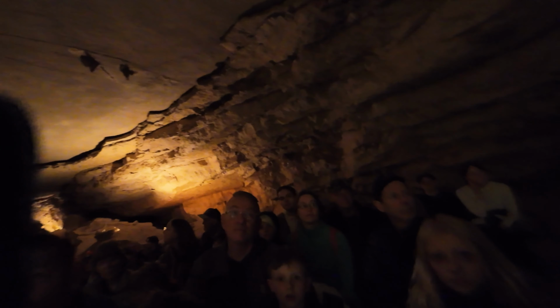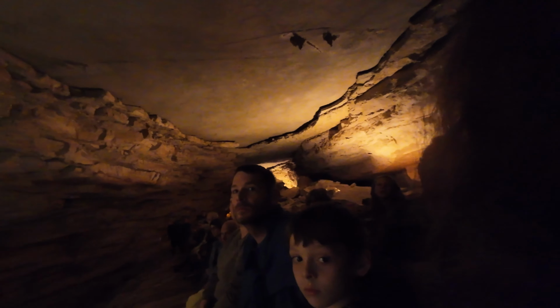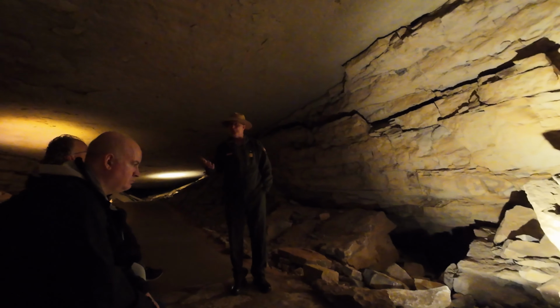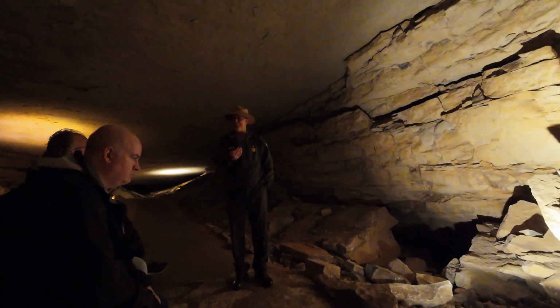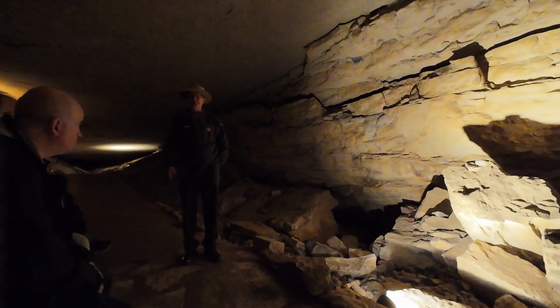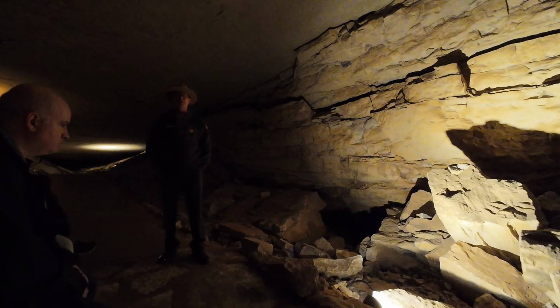Now, in a few minutes, we're going to go down this next hill. We're going to go in what's called a tubular passageway. You're going to see the walls and everything very smooth. That was filled with water. If you remember, when we got to the bottom of all those stairs, you went through a passageway. Some of you had to probably bend down. If you remember, the walls were real smooth. That passageway, again, was filled with water.